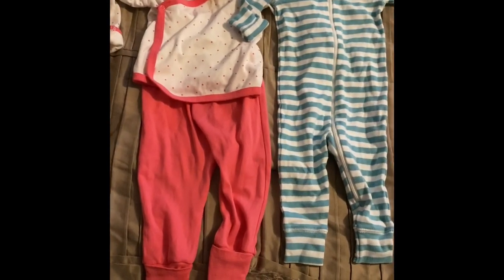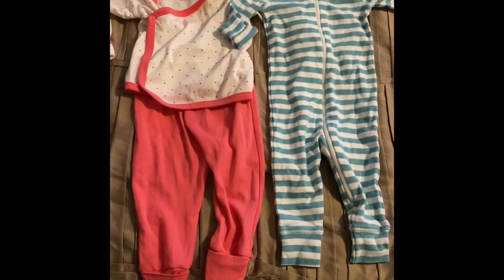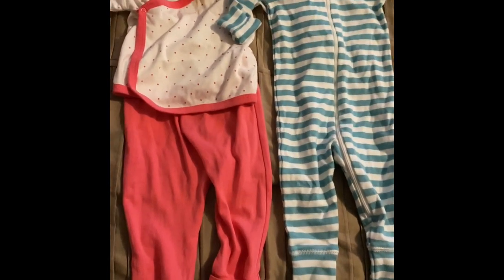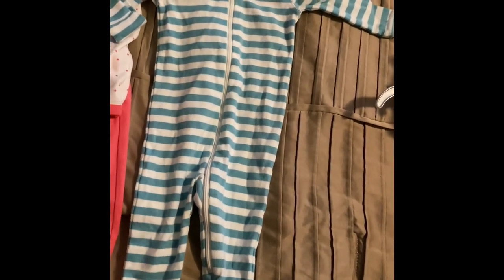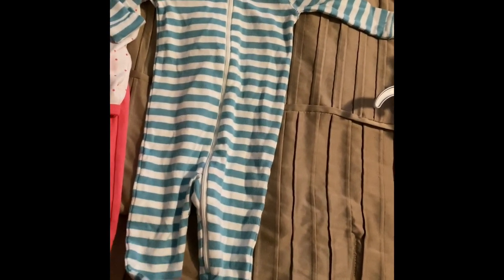These are the other two items from Primary. This is the other color in the same two-piece set, and then this is a teal in the sleeper. The sleepers run really snug, so I would go up a size. And she has this in the same light pink as the two-piece.